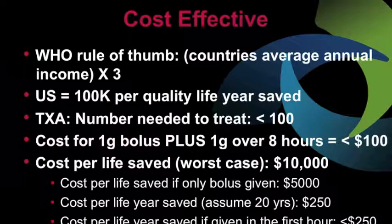Some extra math: the World Health Organization rule of thumb is the country's average annual income times 3. So for the US, that's about $100,000 per quality life year saved. The TXA number needed to treat is less than 100, so you don't need to treat a lot of patients to make this pretty beneficial. Again, we looked at the cost of the bolus plus the drip is about $100.